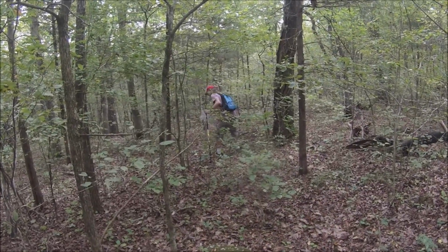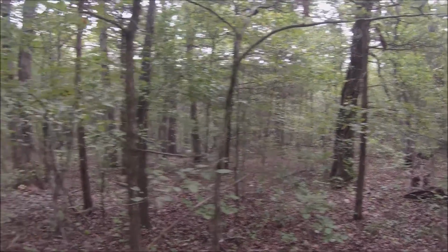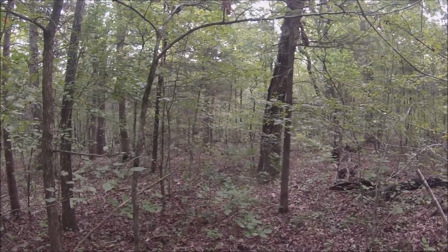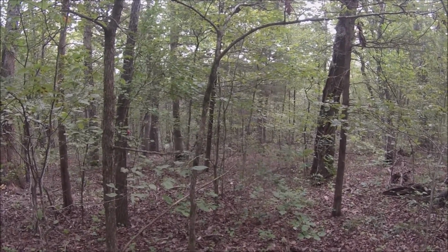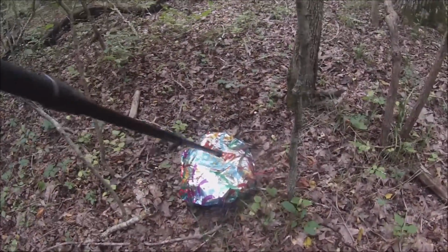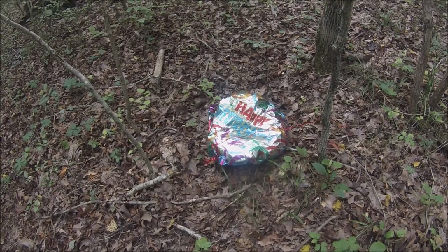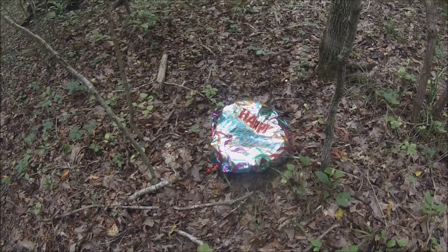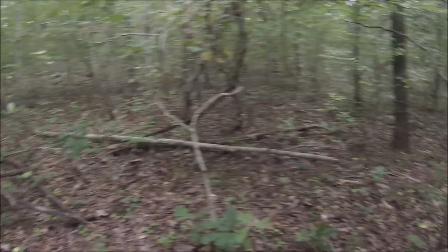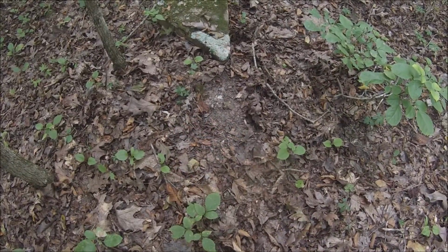So there's Mark. On the way out here, we were discussing a particular researcher, and he was talking about the foil balloons that he finds quite often, and we're kind of like, you know, never seen that, never found one of those balloons way out in the middle of nowhere. And look what we find. What are the odds of that? And it still has some air in it, which is, how in the heck did that balloon get all the way out here in the middle of nowhere? Pretty wild. Somebody retired. It's one of those odd things we find out in our main research area. Happy retirement.